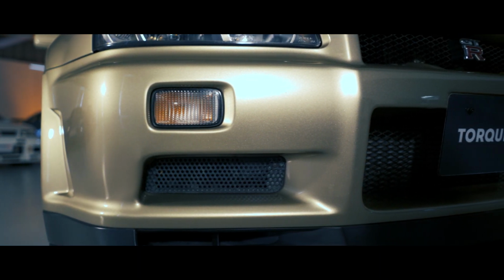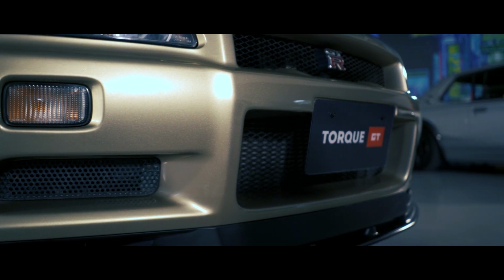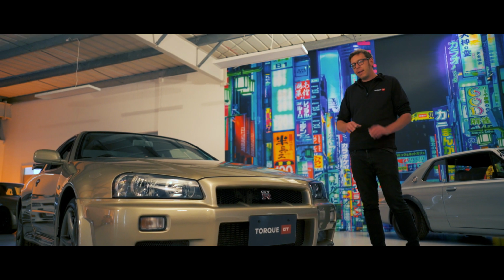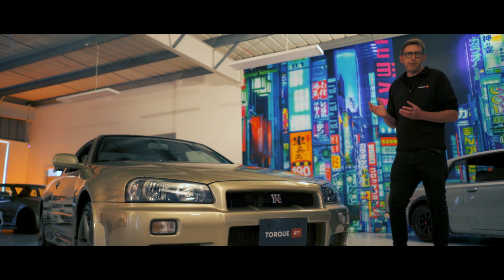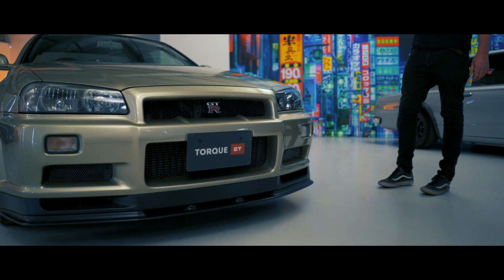For really, really accurate data, production numbers, all of that kind of jazz, GTRregistry.com have got your back. They've amassed a huge amount of data on the Skyline range over the years, so have a look at the website if you want to really drill down on the numbers.